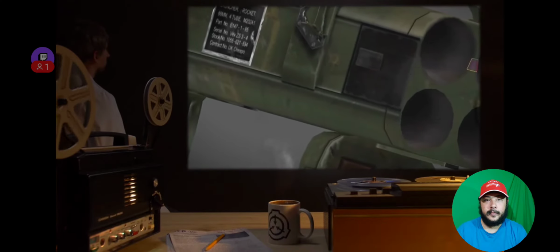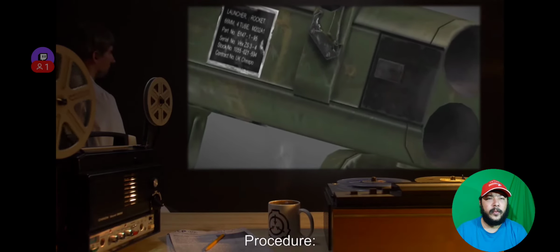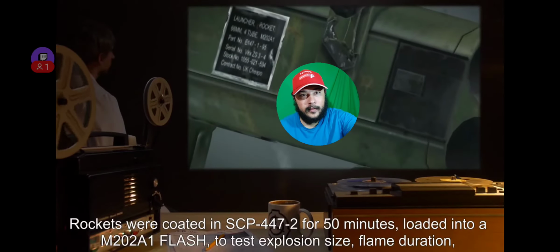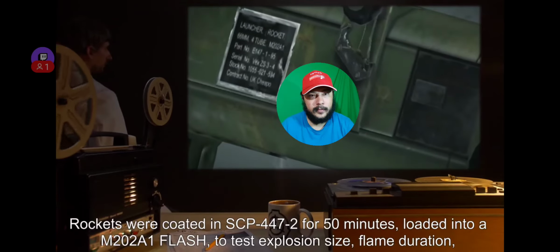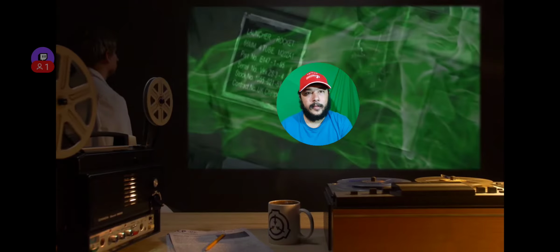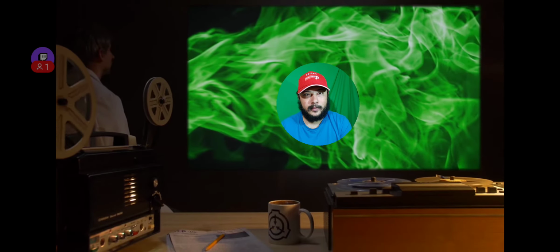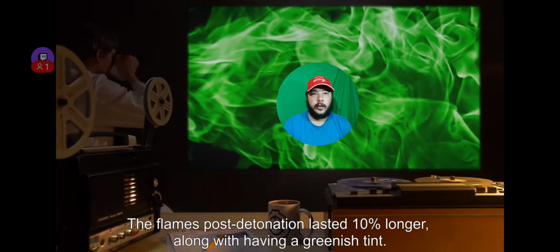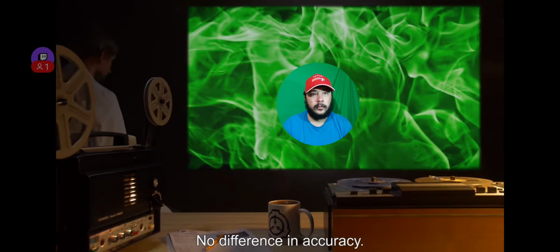Test subject. 10 M202A1 flash rockets. Procedure. Rockets were coated in SCP-447-2 for 50 minutes. Loaded into an M202A1 flash to test explosion size, flame duration, and accuracy. Results. Oh shit, you're gonna have a bad time. The explosion size remained the same. The flames post-detonation lasted 10% longer, along with having a greenish tint. No temperature difference noted. No difference in accuracy.